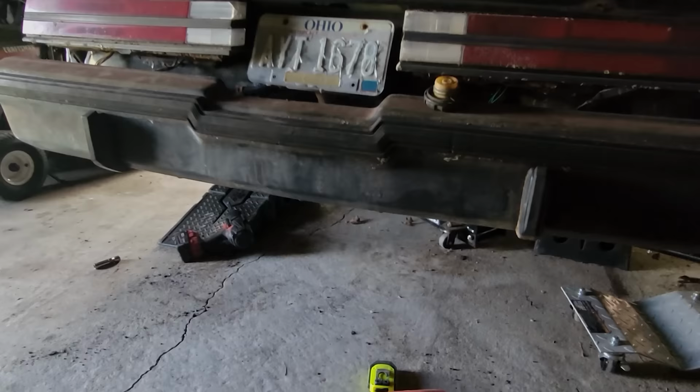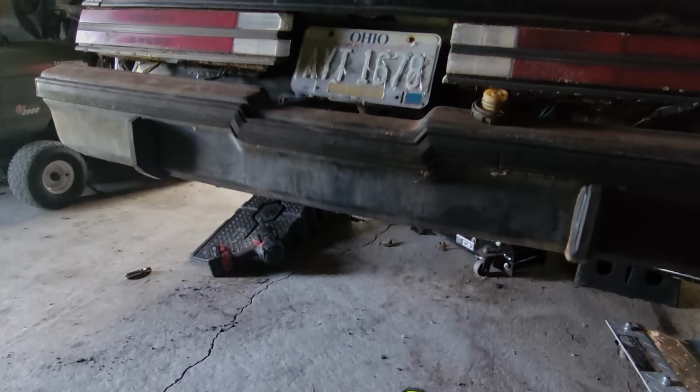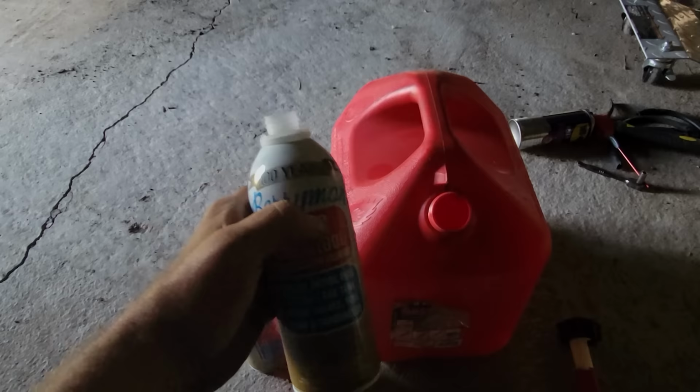Fuel tank is in. I also verified before I hooked the lines up that key forward, pump runs, everything's good there. Time to dump some fuel back into this thing. I got 5 gallons of fresh fuel here. I'm also gonna put some Berryman B12 in here.